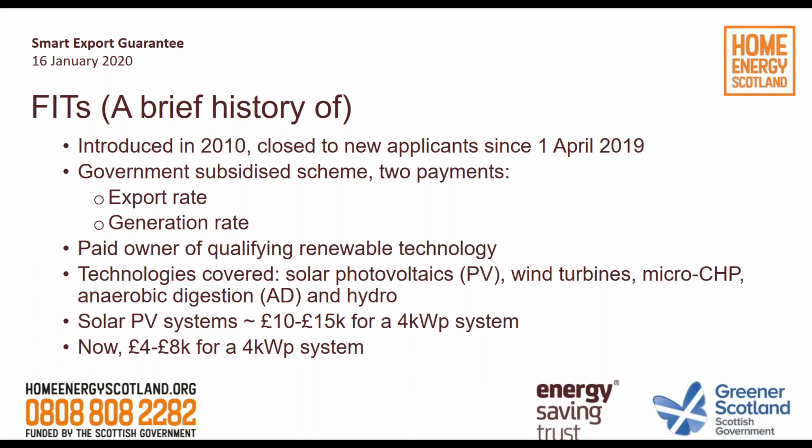Obviously, there were some global factors that influenced this too, but definitely when it was first introduced, we were looking at the average 4 kilowatt peak system being about £10,000 to £15,000 for install. Now it's looking about £4,000 to £8,000, so definitely a dramatic decrease in the install costs of these systems.